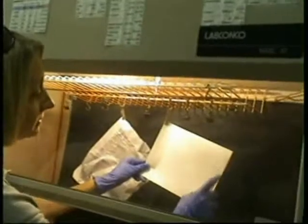And once you develop it, in order to expedite the process, you're going to heat it. We can either put it in this, which we call an incubator, or if we're in a rush and the detectives really want an answer, we'll use the hairdryer, and we'll just heat it up that way.